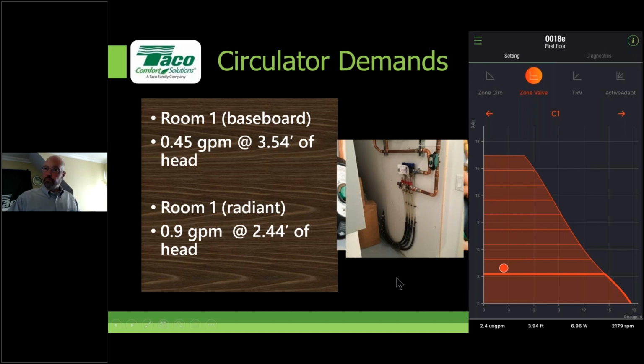Excellent. Chris Johnson asks, how are you controlling the supply water temperatures when spaces call for different supply temps? That's a very good question. Very good question, Chris.